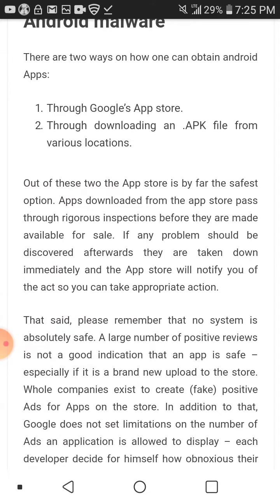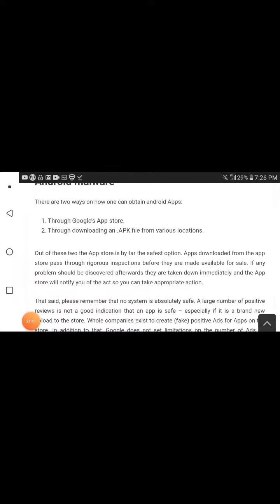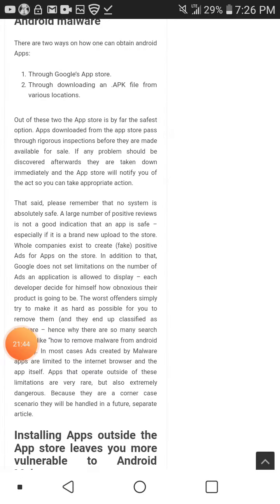There are two ways one can obtain Android apps: through Google's App Store, or through downloading a file from various locations. Out of these two, the App Store is by far the safest option. Now, it may be the safest, but there is still another way you can end up getting malware, even from Google's apps. There was a known Google virus that went out a while ago, and I think it still is. But Google has it so that you can have your apps scanned prior to installing them.